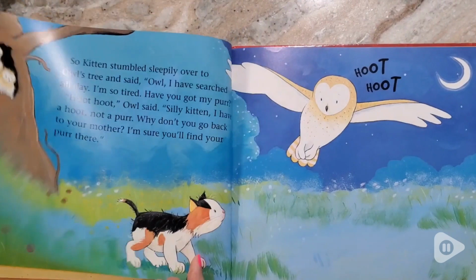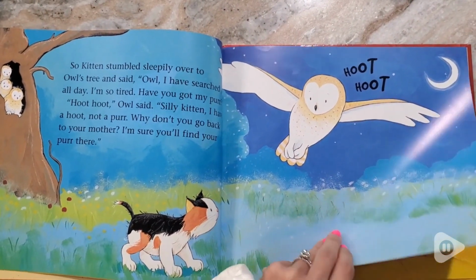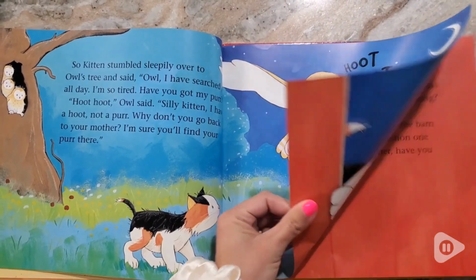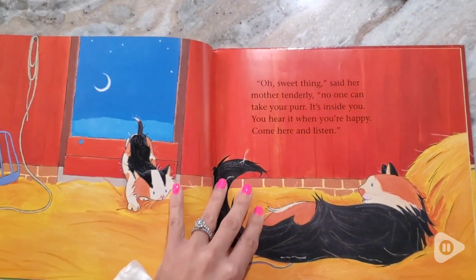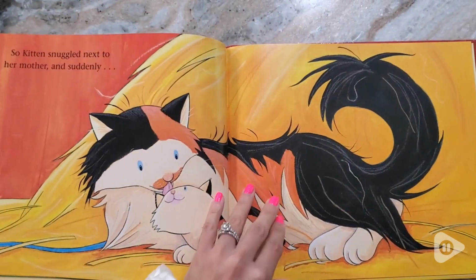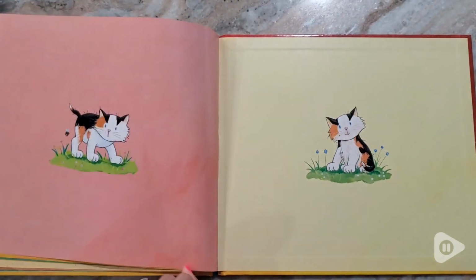And I also really like the illustrations here. The pictures are bright. There are a lot of visual illustrations here showing what's going on, and it has everything from dogs, cows, pigs, ducks, mouse, sheep, owl. It's a really cute book.